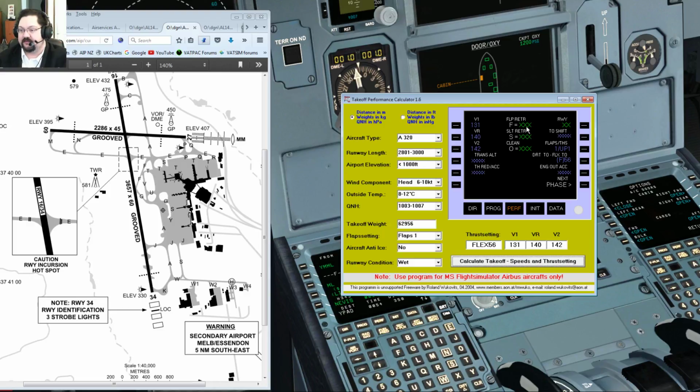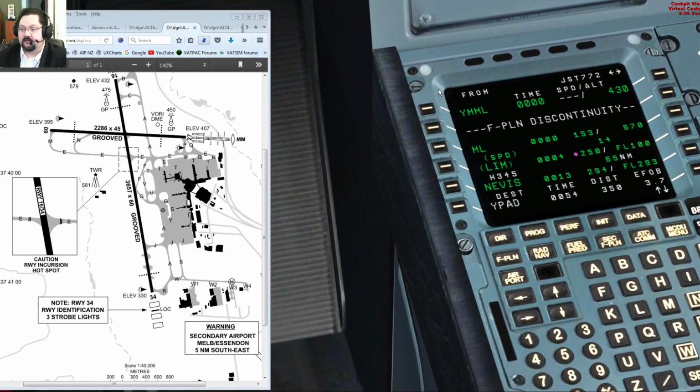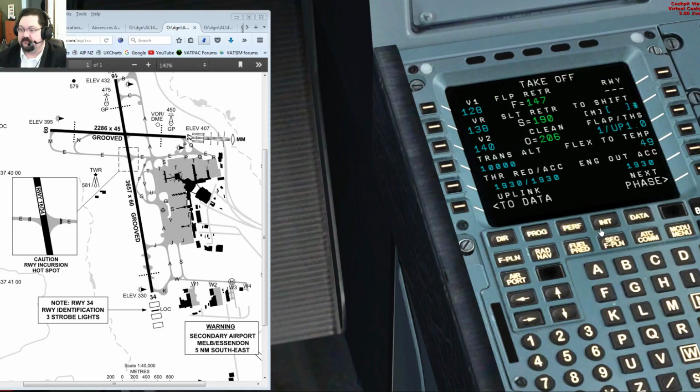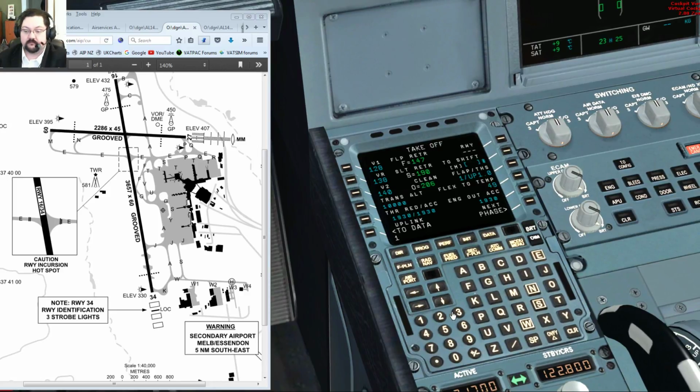2815. There we go, we can flex down to 56 now. Speeds 131, 140, and 142. It's a bit more relaxed. Let's chuck it in. Actually, no. Not that now. There we go. 131. And 140. 142. The rate is 56. That's set. Everything else is the same.